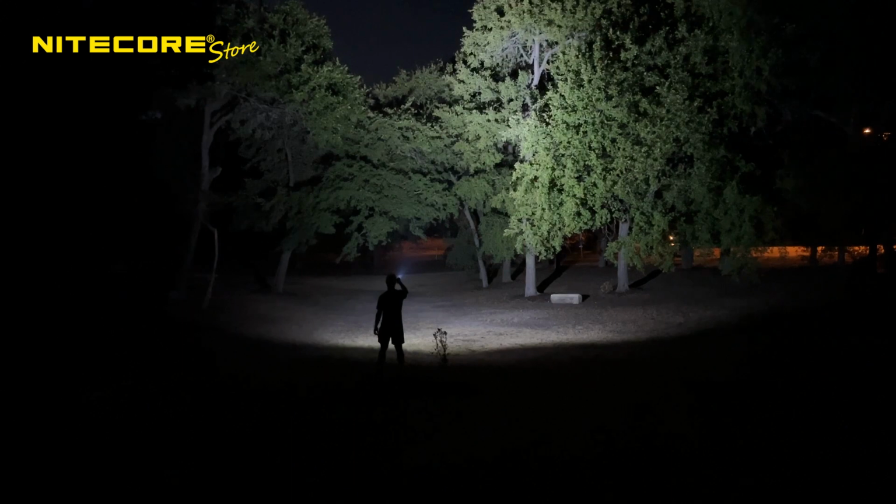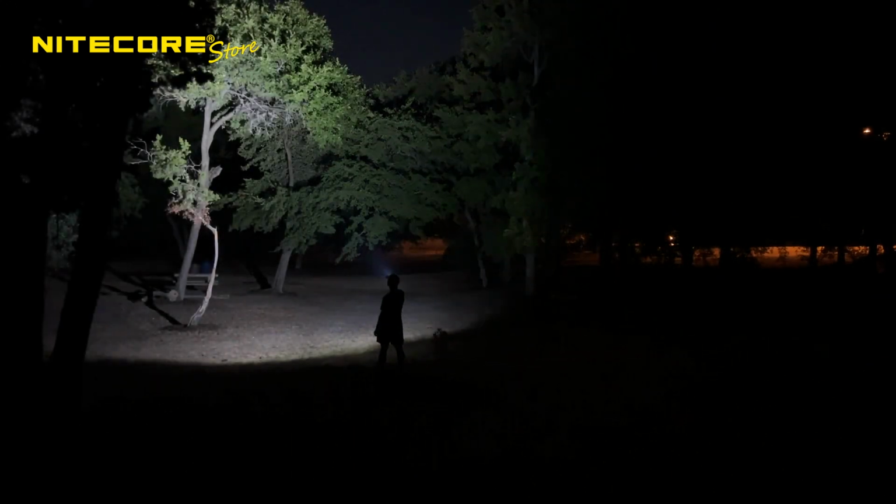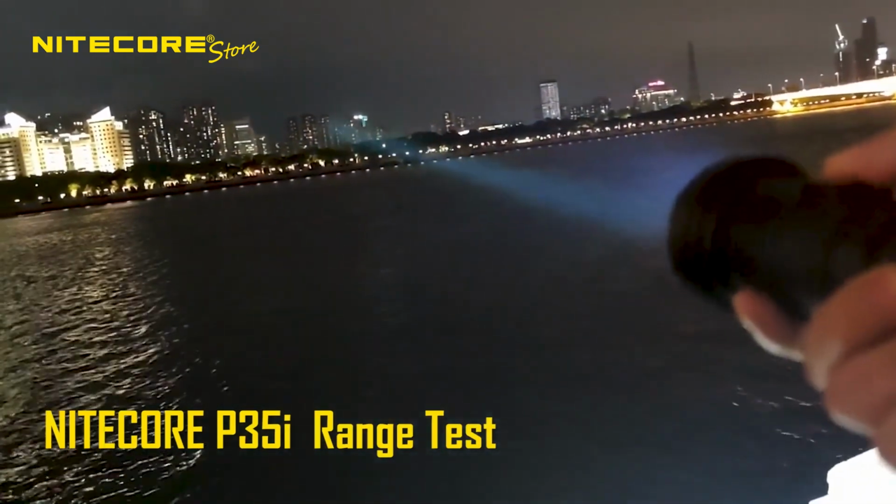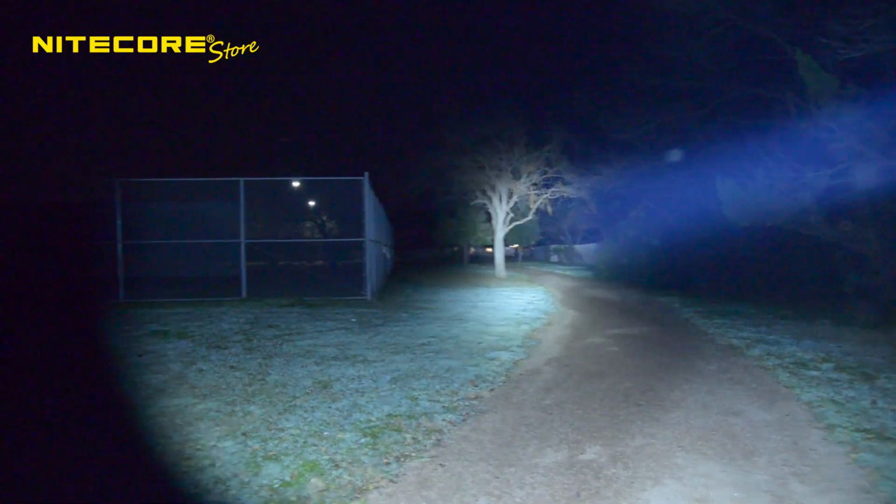I also love the beam shape of this light. Whenever I use it, my entire field of view is completely lit up, and I know that that's why this light is also popular with law enforcement. An allegory I like to use is the P35i with the LEP. That's a sniper rifle. I don't need that in the city. And then I would say maybe the P23i is an assault rifle.